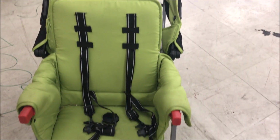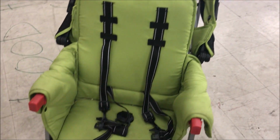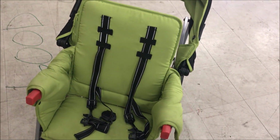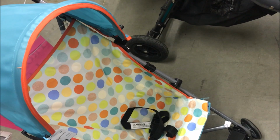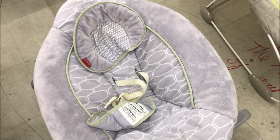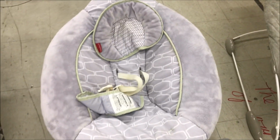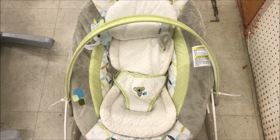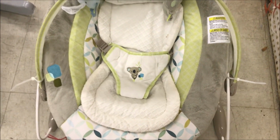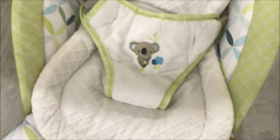Here's a Joovy Caboose stroller. Look at that, isn't that cute? It has a European flair to it. This little stroller is $7.50. Here is a Fisher-Price rocker. Really nice, and $10. Here is another little rocker. It has an Australian look to it. Look, there, yes, that's a koala bear right there.